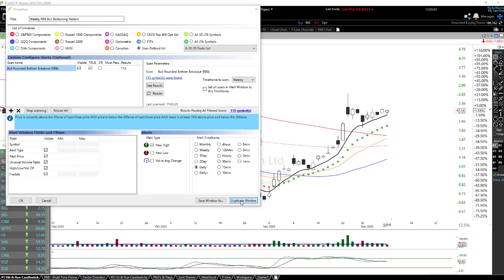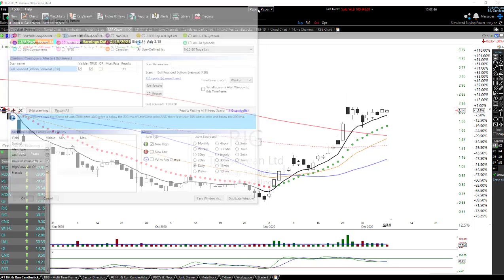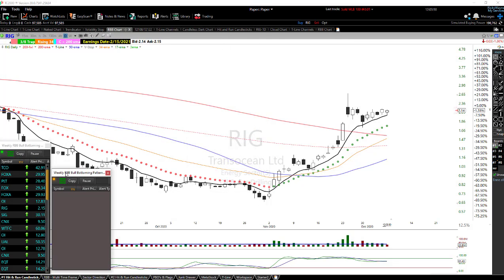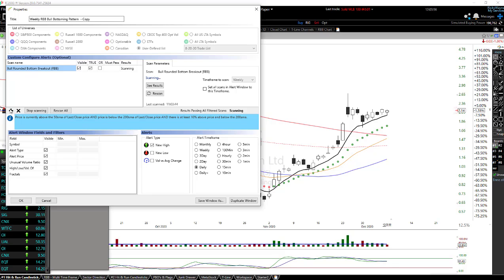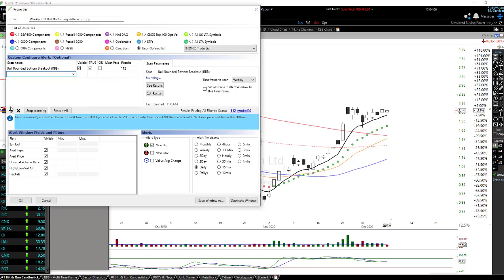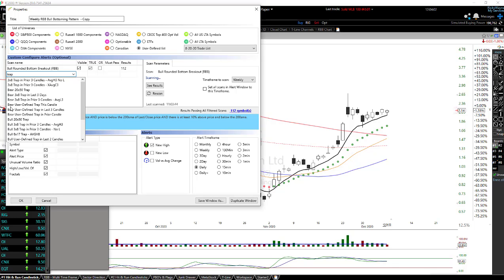So I'm going to duplicate this. For those that didn't know you could do that, you can duplicate it. And let's bring this over here. And I'm going to make this stay on top. And I'm going to go into the properties. So let's type trap. That way I'm not messing with the other one.